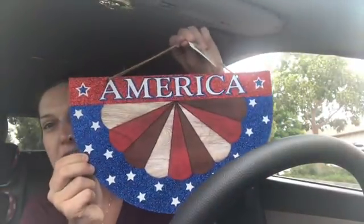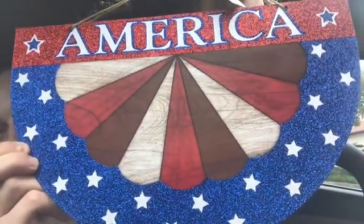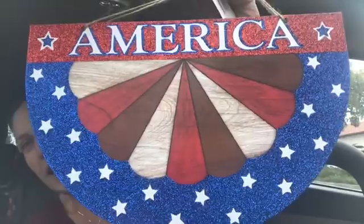So I picked up this Dollar Tree sign. It says America, and what I love about it is the wood distressing that it has on the sign. I'm not really a fan of glitter. I actually hate glitter. Nicole, unlike your husband, I hate glitter, but I thought that this would be cute to hang on my door. I didn't go too crazy with like 4th of July decor or anything like that, but I really just loved the detailing that this sign had.